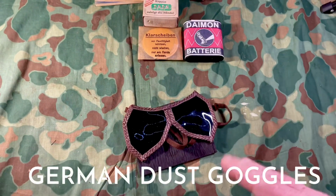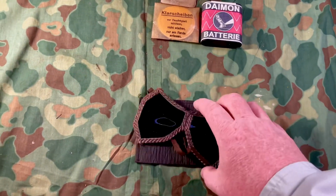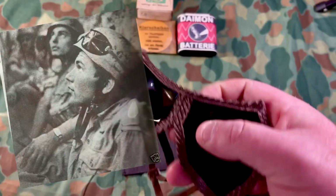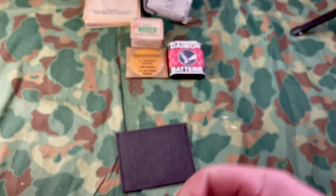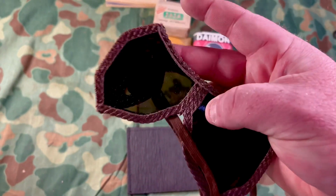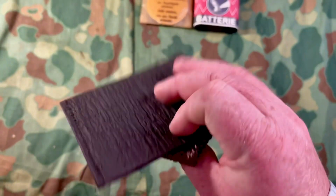Okay, so the next item is another multiple item I have in my collection. I have ordered more of these just because I like them so much, and they're very cool. These are original German World War II dust goggles. You will see these a lot for motorcycle riders or things of that nature. Some guys in Jeeps or cars with open tops will wear these. But these are very neat. They are basically sunglasses, and they fold up very small, and they pack into this little case here.